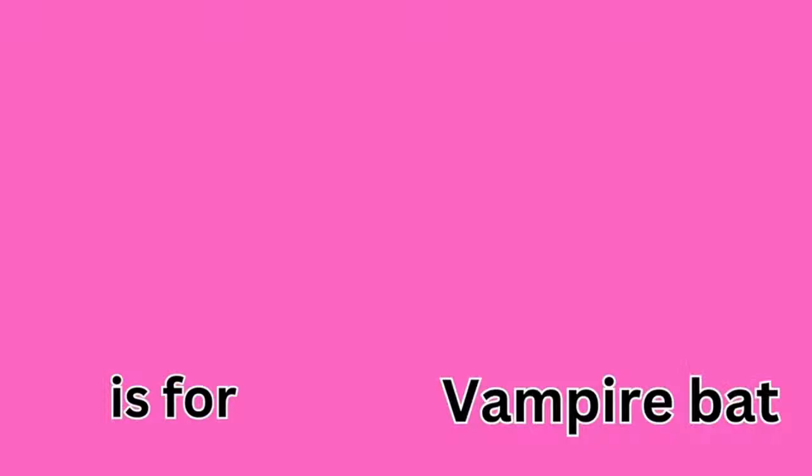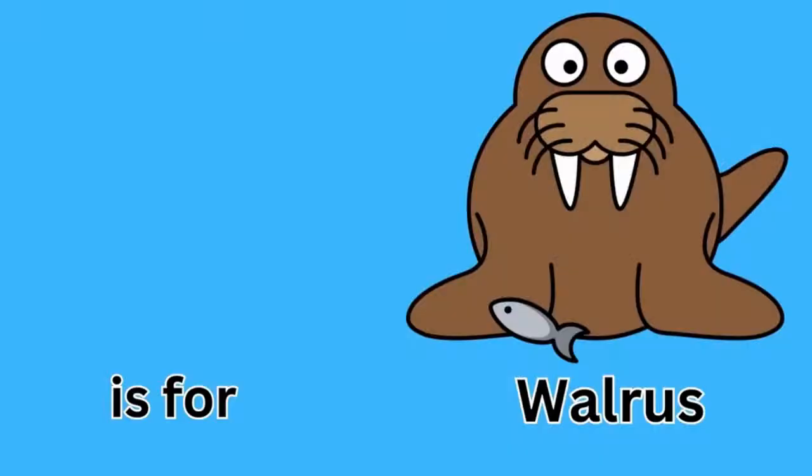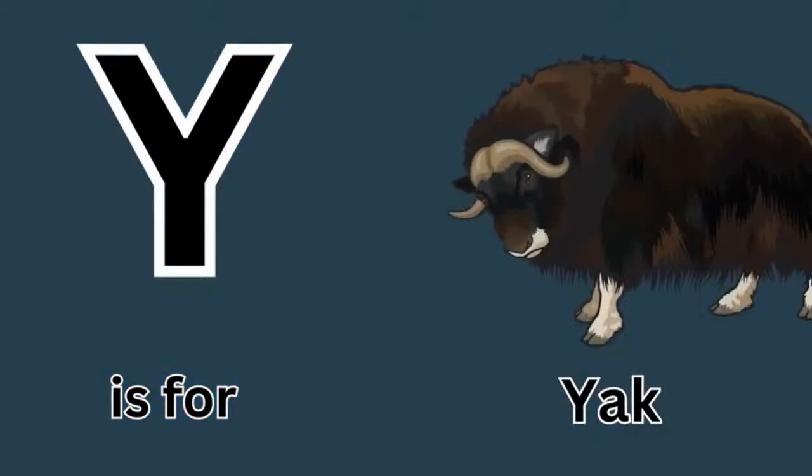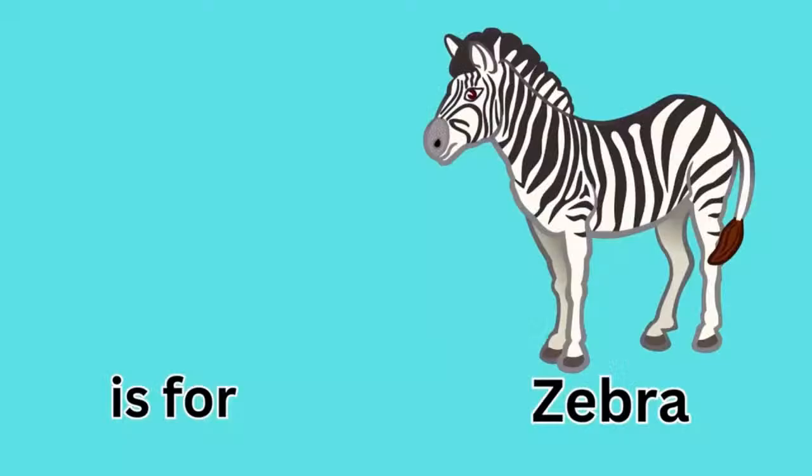V is for vampire bat. Vampire bat. W is for walrus. X is for X-ray tetra. X-ray tetra. Y is for yak. Yak. Z is for zebra. Zebra.